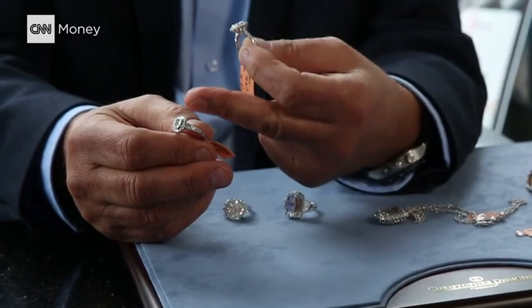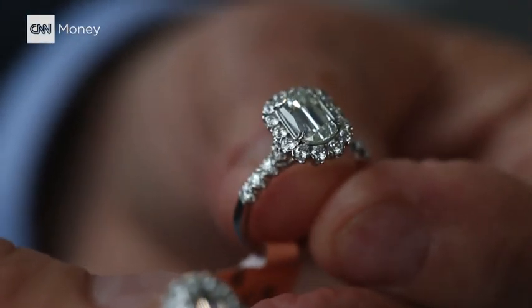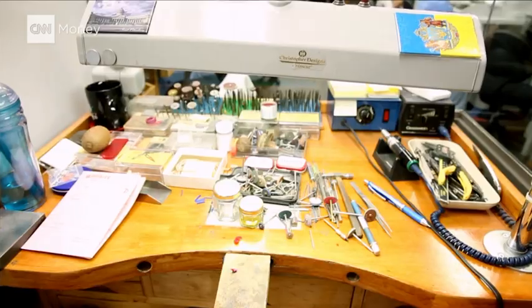And you get the same effect with a smaller carat ring, too. This is actually a 1-carat diamond ring, but looks much bigger. So it's a big optical illusion. It's not really an optical illusion, it's just the fact that the stone is thinner, so obviously showing a bigger surface.